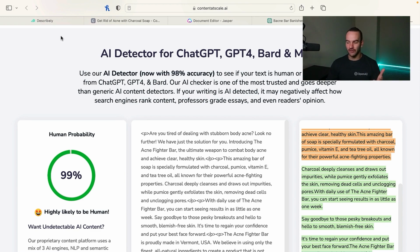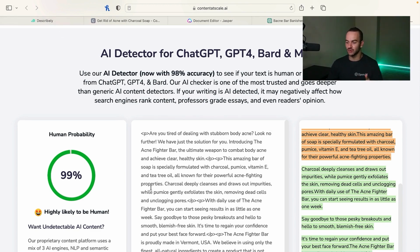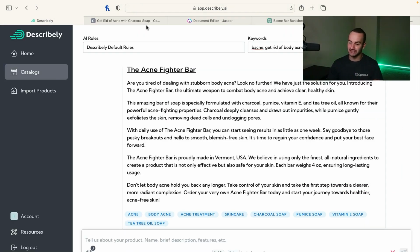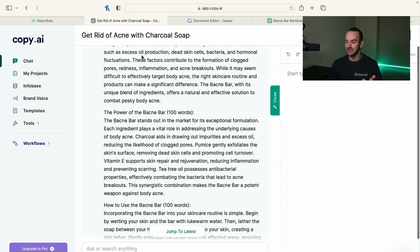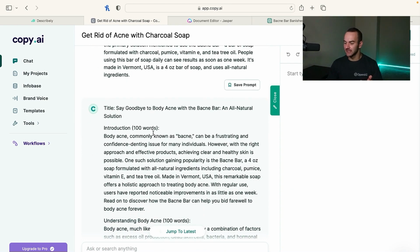And then for its overall score, we're just going to give it a 6 because this one doesn't matter as much as the other categories, so we can't weight it that much. So Describely overall gets a 6.